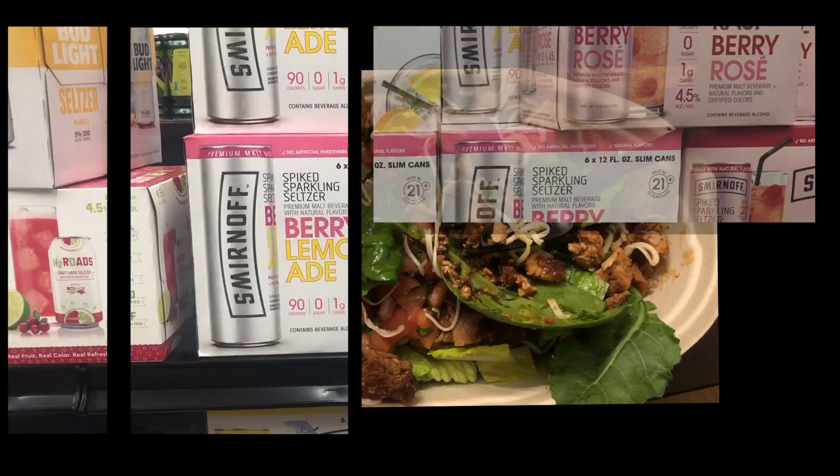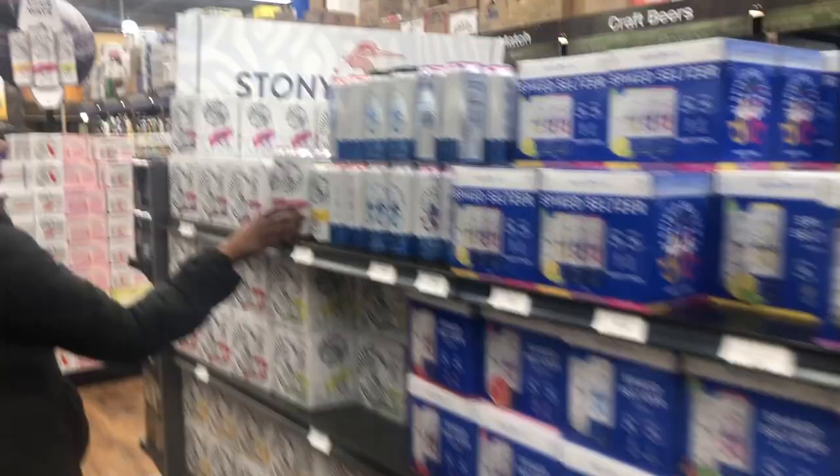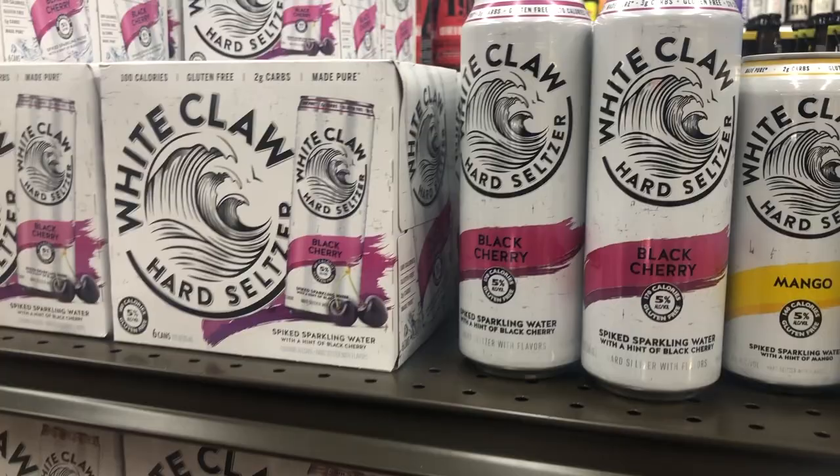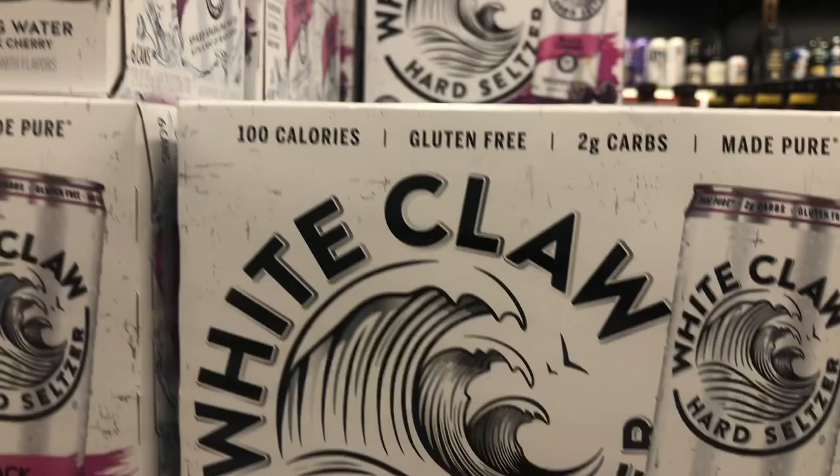All right, guys, I'm out here trying to find myself a liquor beverage that's keto friendly. Oh, this is 3 carbs. This is 2 carbs. Oh, this is 2 net carbs right here. No, and that's 3. Is that one good? So this one is a good one, guys. Look at that, 2 grams of carbs. What is it, 5% alcohol? That's not bad. You're a little buzzed. You don't need to be all lit.